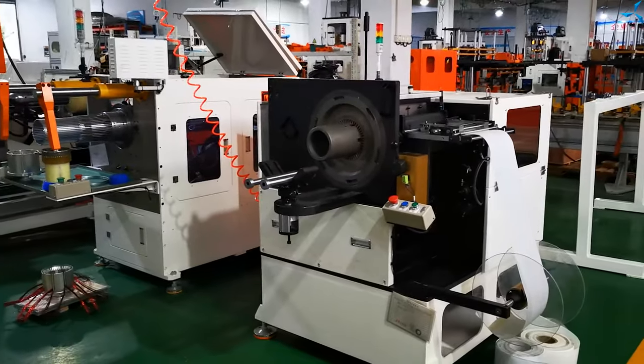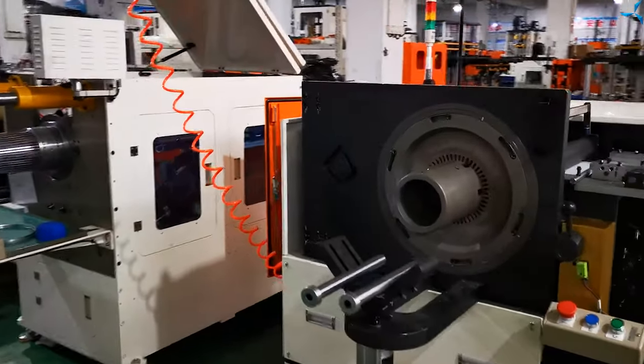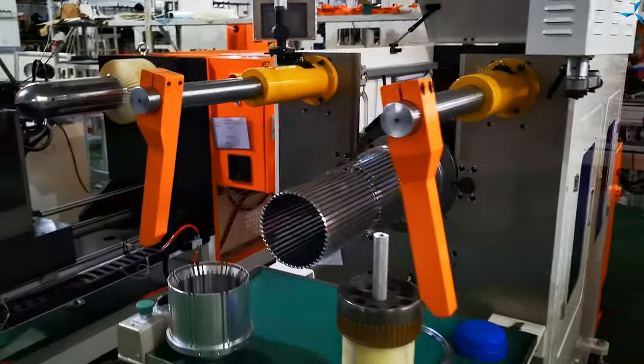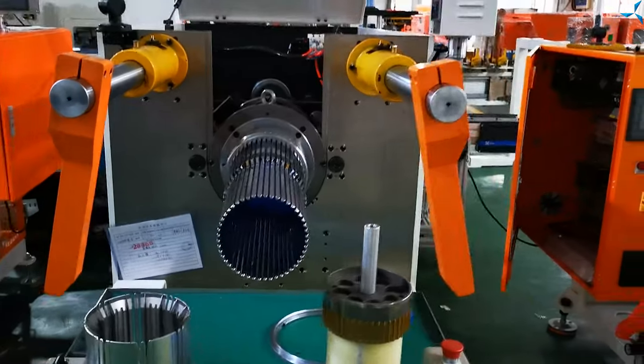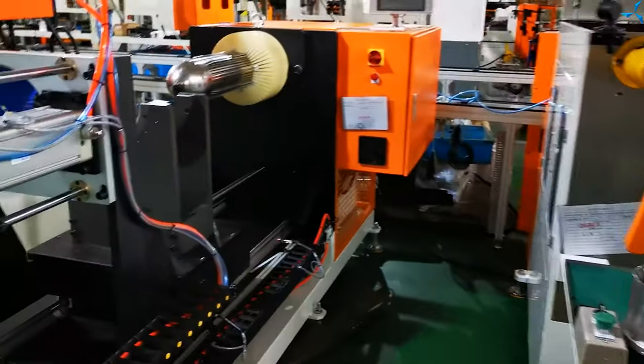Our machines are ready for shipment, awaiting testing, signing the quality certificate. We will do this tomorrow.